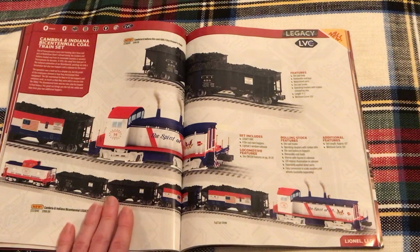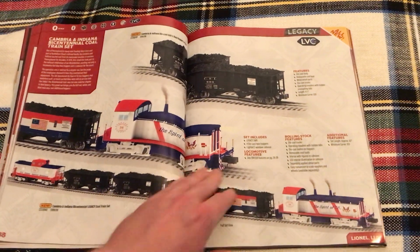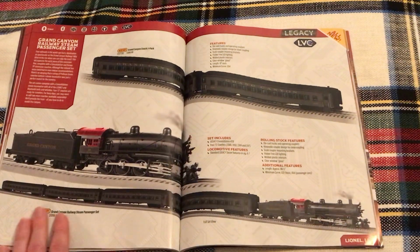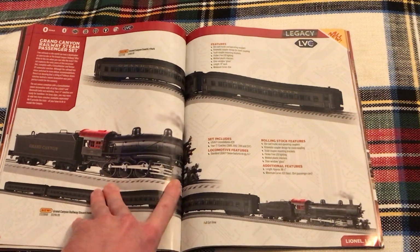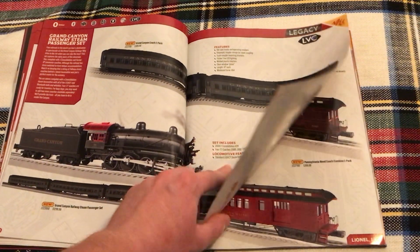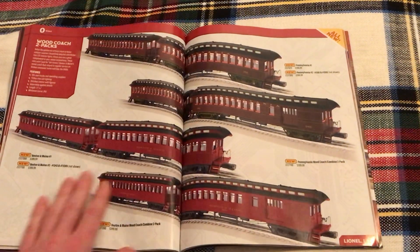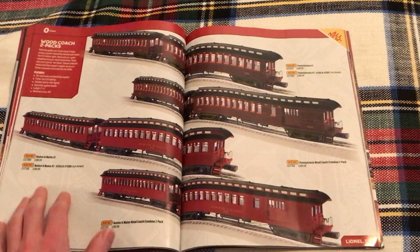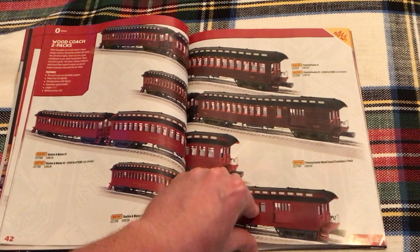An SW1200 coal train set. A Grand Canyon set with the 280s that they're doing, as well as an Allen set. And here's some more of the old MTH Premier tooling of the wood coaches. We have Pennsylvania, Boston, and Maine.